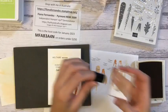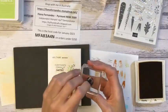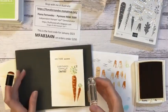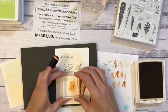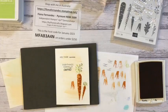Okay, I went to stamp it again, because it's quite a wet pad. Okay, I think I'll go about there. Ta-da! Done!